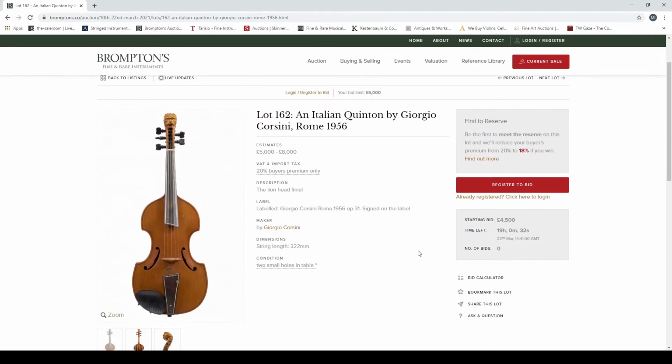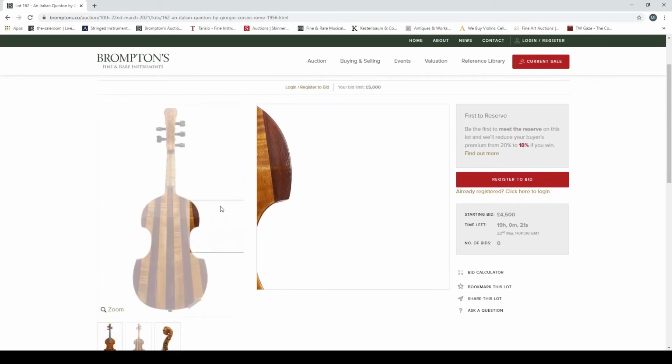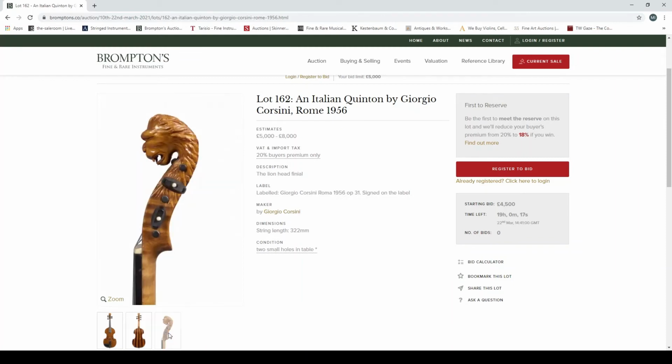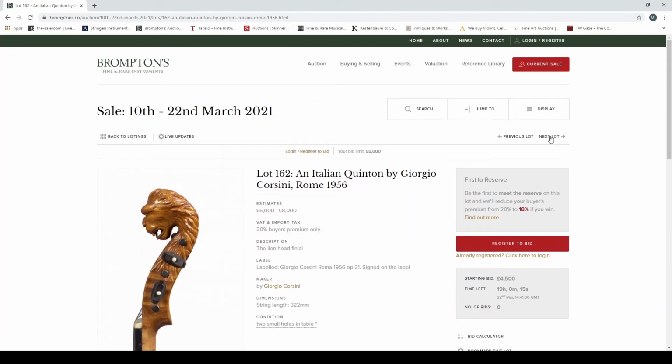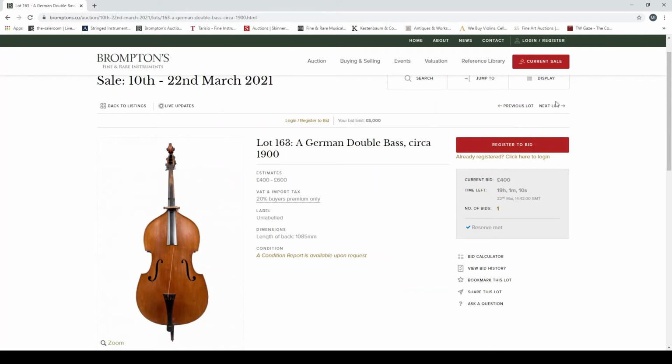Italian quinton by Giorgio Corsini, Rome, 1956. No bids. Lionhead finial. Not sure how popular quintons are. It looks interesting enough. A German double bass, circa 1900. One bid.